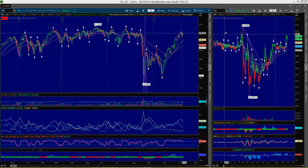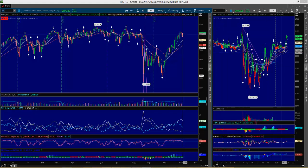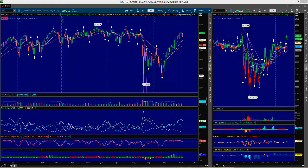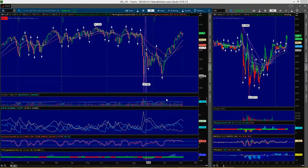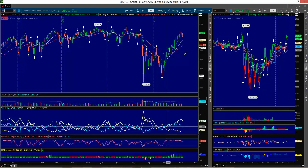Not too many tickers I'm looking at today, so I'll do my normal run through. Right now I'm looking at the futures, the S&P Mini. So far up 2.5 handles from Friday's close. Let me remove a few of these drawings here.